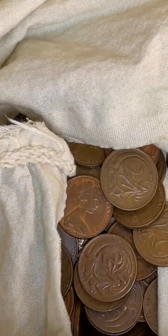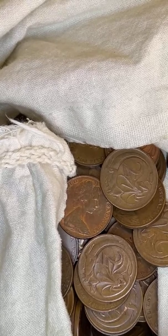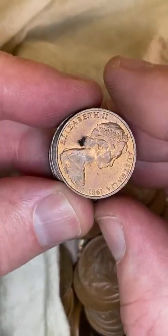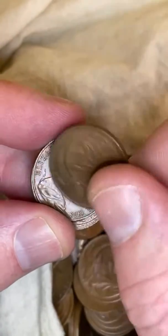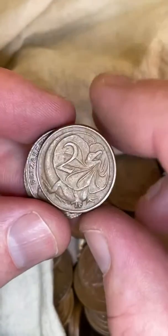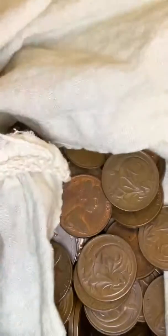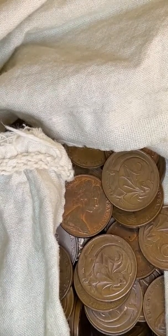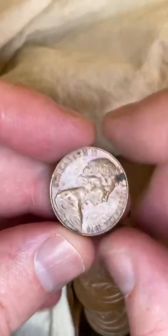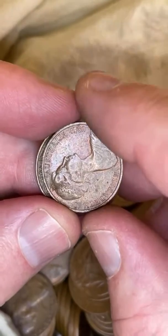Let's get into these ones. So I'd love to find 69s and 68s. I'm trying to make up full complete sets of a coin from each year from 66 through to 89. Complete circulating sets, and because the 69 coins are the lowest mintage 2-cent coins, they're quite hard to find. And I found 4 of them over the last week or so. So that means I can make up 4 sets at this stage.